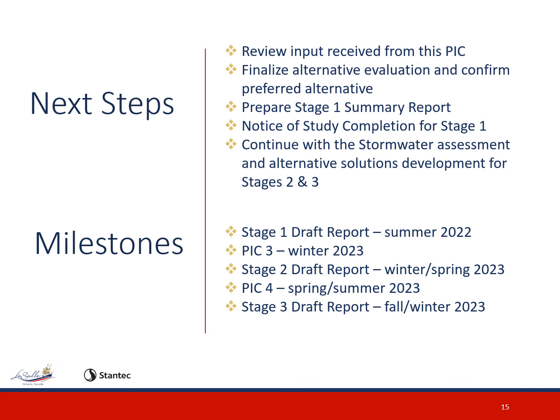PIC 3 for the Stage 2 alternative solutions is planned for winter of 2023. The Stage 2 draft report is expected to be available for public review in the winter and spring of 2023. PIC 4 for the Stage 3 alternative solutions is planned for the spring or summer of 2023. The Stage 3 draft report is expected to be available for public review in the fall or winter of 2023.